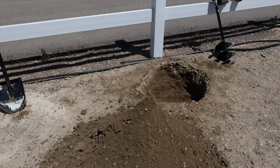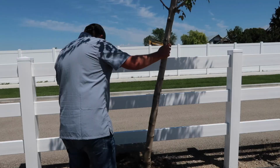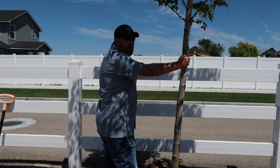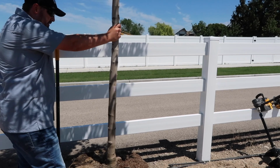Easy peasy. Got that hole prepped. Now Aaron's digging this tree out. Oh, that actually took very little effort to get it out of the hole. And that's really encouraging to see that this hole wasn't bogged down with water. So I think we won't have a water issue to worry about. I wasn't so sure after we planted the first tree.